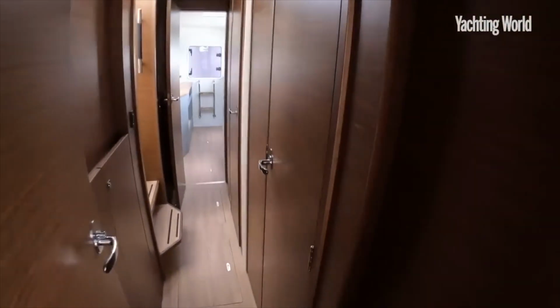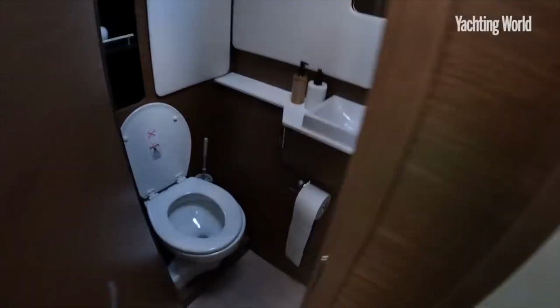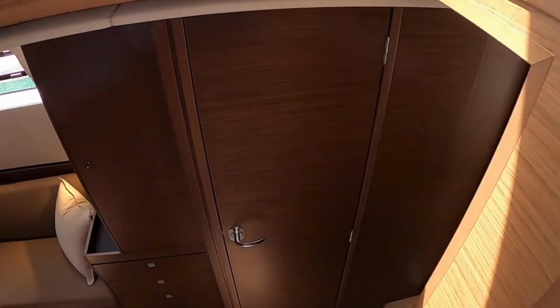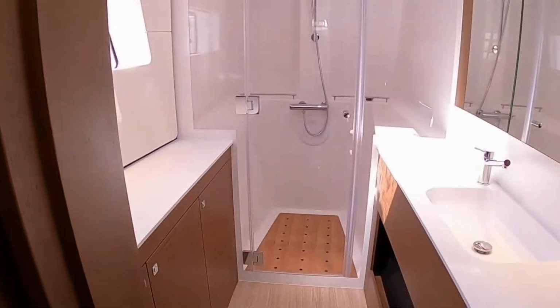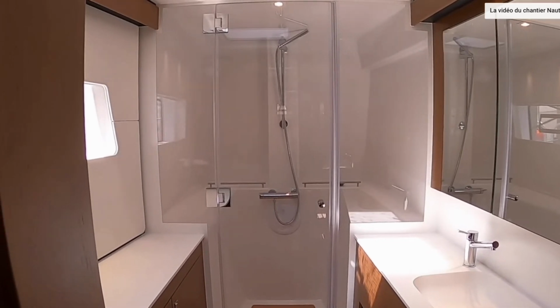Seawind and Balance's playbook. Quick look into the shower room. Again, exactly the same as on the other side, split shower and head. Really looks good. Now we're going to have a quick look at the full master hull layout here. You can see that lovely little settee. Look at the size of your bathroom in this layout. It is absolutely gorgeous. Okay, that's the boat.